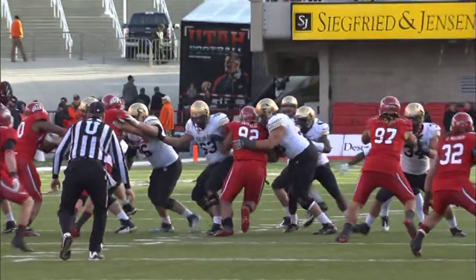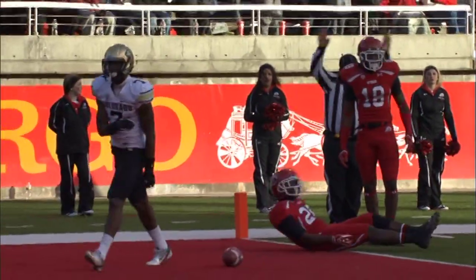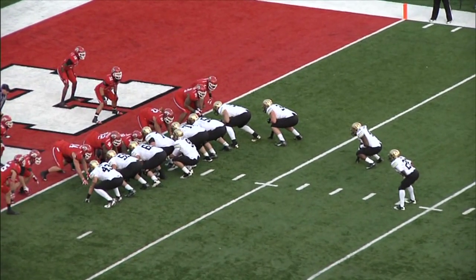Let's get out to the sidelines. Andy Lindell on the Siltar Motor Sideline Report. Guys, I'd almost challenge this. Tony Clemens rode the body of the Utah DB into the end zone. I think that's in the third. Buffs on top 10-7.